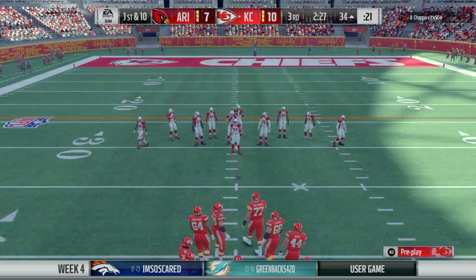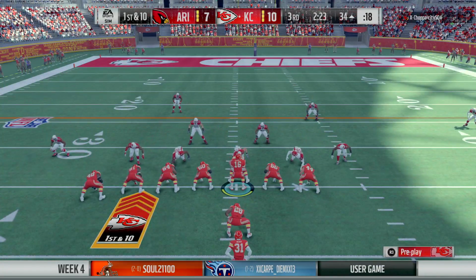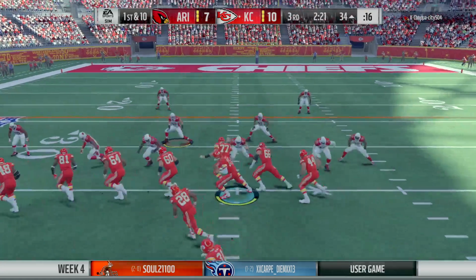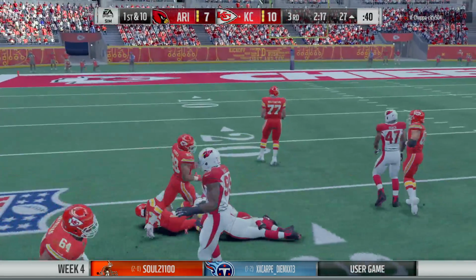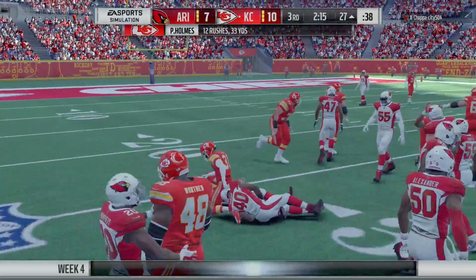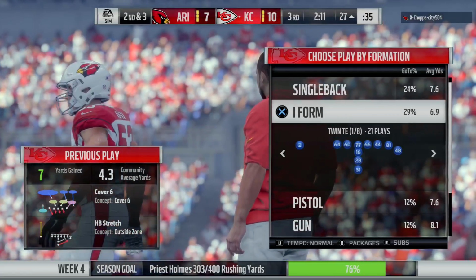First down and 10 now for the offensive group. And now here's a carry heading left. And past the 30 down to about the 27. 7 yards on the pickup there, and it'll leave them with a 2nd and 3.